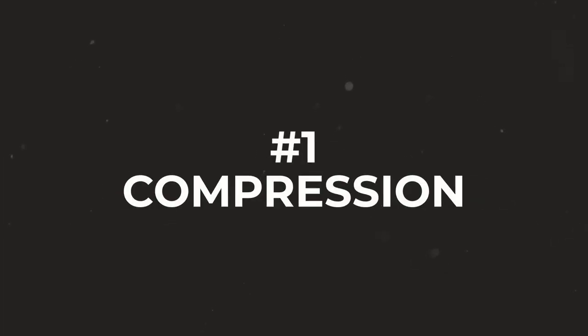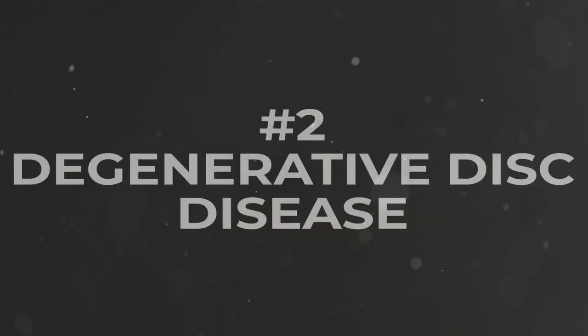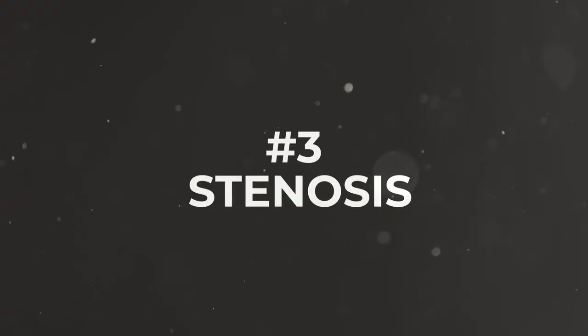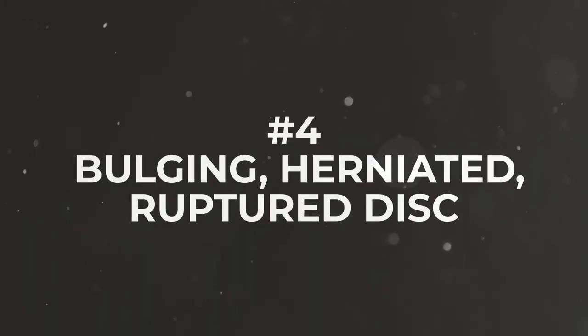Now, the 4 main causes of sciatic pain are compression from muscular tension, degenerative disc disease. Doctors, chiropractors, PTs, they love to throw that diagnosis around. It's not as scary as it sounds, by the way. Stenosis, that's the narrowing of the holes that your nerves go through. So if the hole gets smaller, it puts pressure on the nerve, and it gets irritated. And then, of course, bulging, herniated, or ruptured discs. Those are the 4 main reasons you're going to get sciatica.